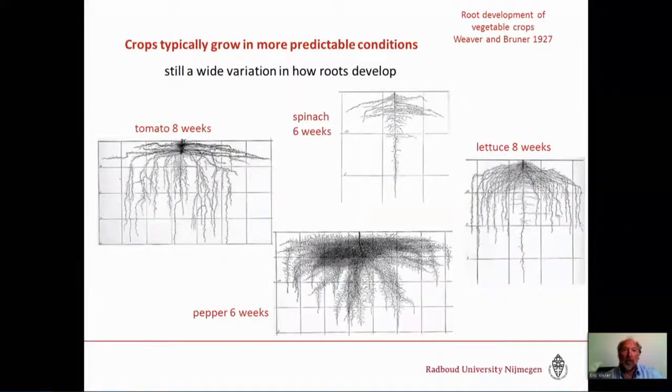And of course, crops grow in more predictable conditions. And still you see a wide variation in how roots develop. These pictures are from a very nice publication from 1927 by Weaver and Brunner. It's the root development of actual crops. They described the development of root systems way before we had our fancy techniques. They described it by just washing the roots out and spraying them out on one of these pin plates, so the roots are positioned at exactly the place where they were in the soil, and they just drew them. No pictures, just drawings. And then you see that even closely related species like tomato and pepper have widely different root systems after 6 to 8 weeks.